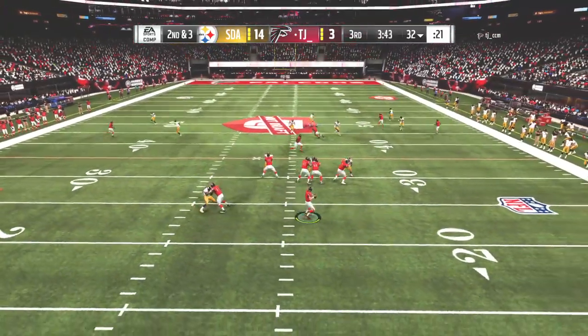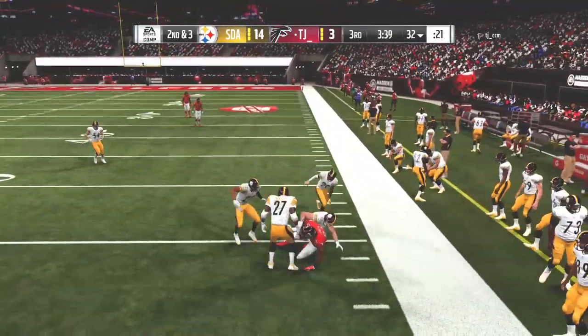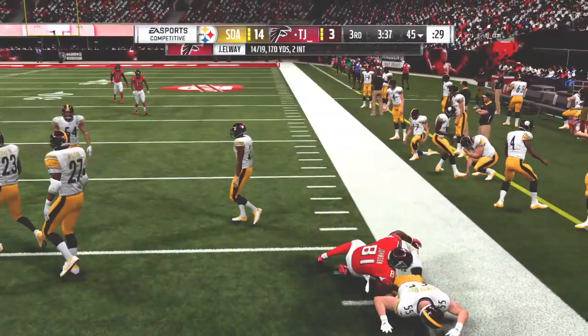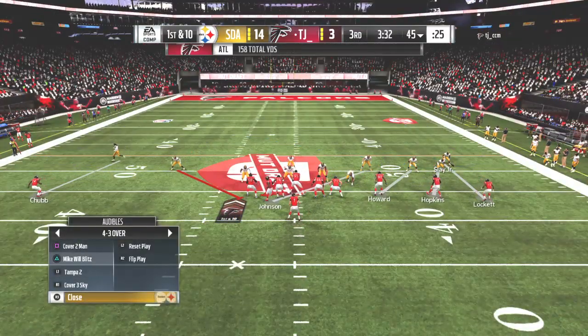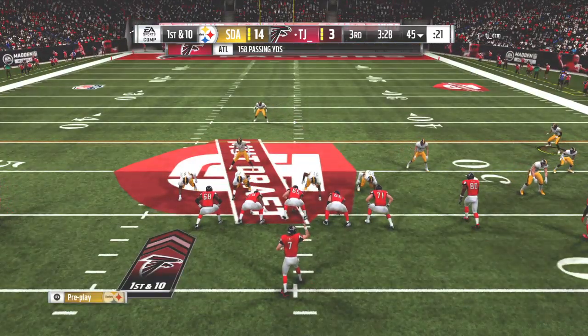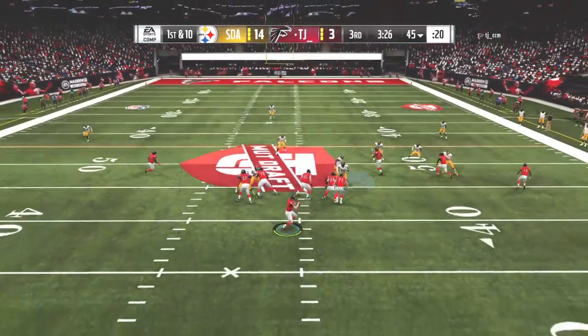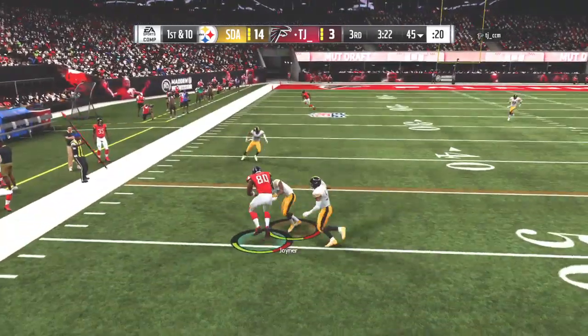Elway to throw on second. He finds his man Johnson, and he'll be tackled right on the chalk of the 45. His 5th catch tonight, and it's good for a first down. As long as you go through your proper reads and progressions, the drag route can be one of those old reliable plays because usually it's good for a good chunk of yardage, as we just saw there.